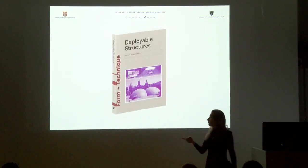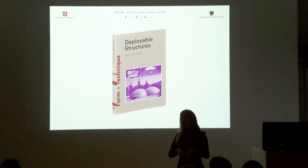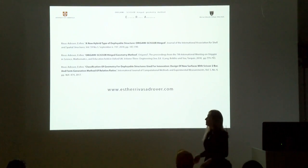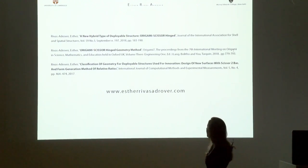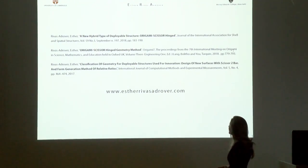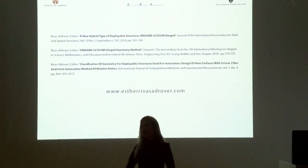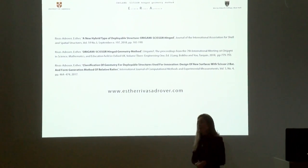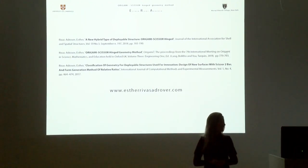I have also brought here some books. This is a book I published in 2015, and it gives a broad overview of different types of deployable structures. If you are interested, please let me know. Also, these are all the recent publications about the work I have just shown you. So a new hybrid type of deployable structure has just been published in the Journal of the International Association for Spatial and Shell Structures, and it has also been published in the Origami 7 books, which is the book proceedings of the 7th International Conference in Origami, Science, Education and Art, because all of this work is at the very intersection of science and art.